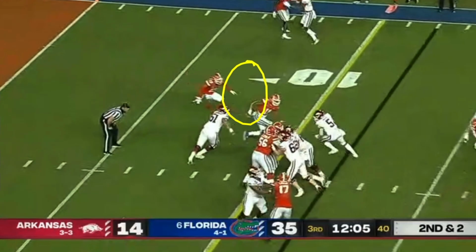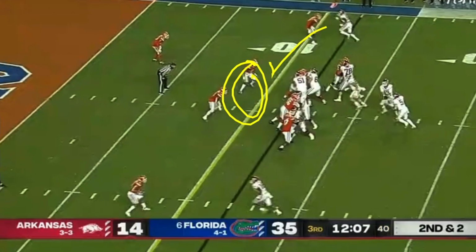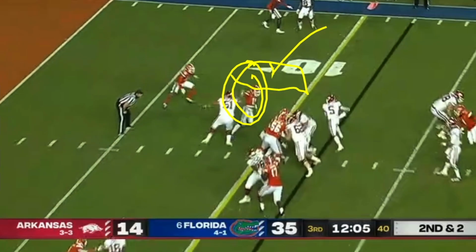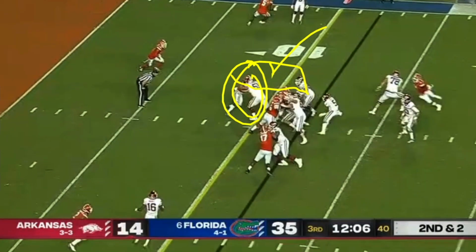Again, Diabate this time sheds his block to the side that he should. This is good. Let's give him a check here. Check. You're Diabate. One more time. There you go. You're responsible for this gap here, the B gap on the strong side. He's there. He's there. And he's there.